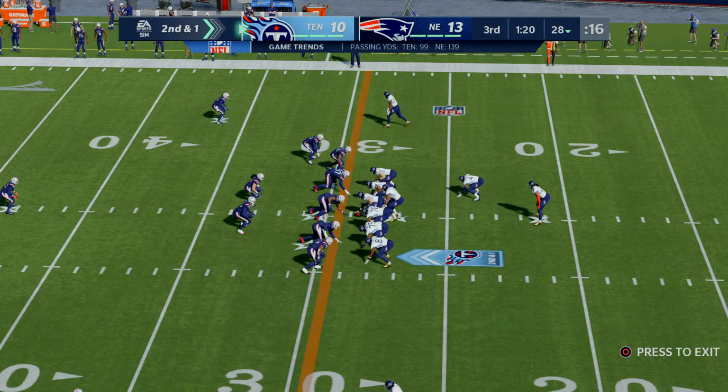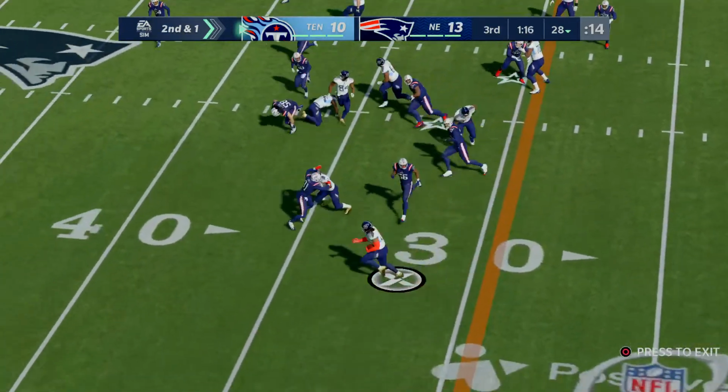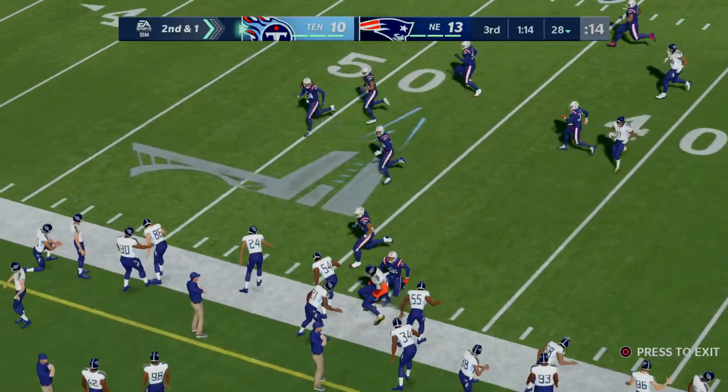That's it. A gain of 9 brings up 2nd and they'll run it again with Henry. He finds an opening past the 40.